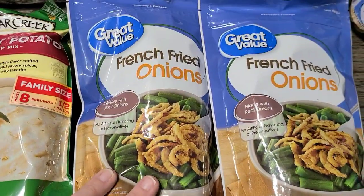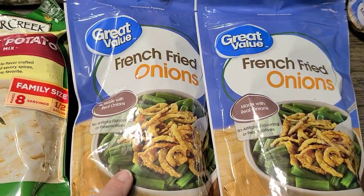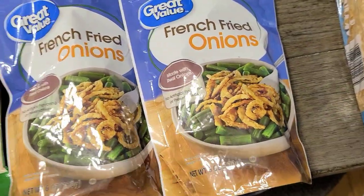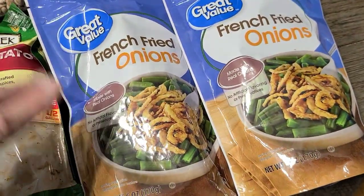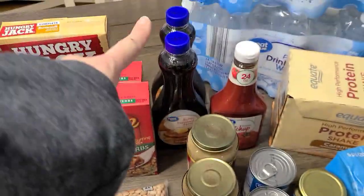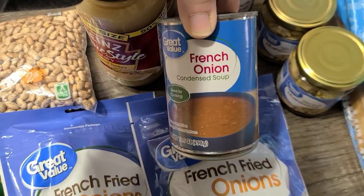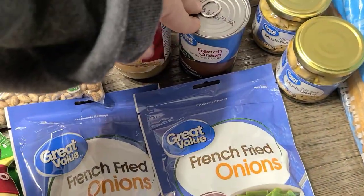I got 2 bags of the French fried onions. That's going to be for the French onion chicken dinner. And then I picked up an extra bag to put in the pantry. Trying to keep stock. So that's why you see 2s of a lot of things here. And then I got 2 of the French onion soup mix, the Great Values.